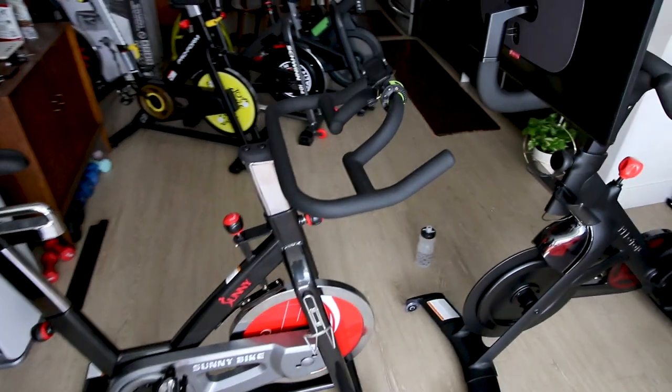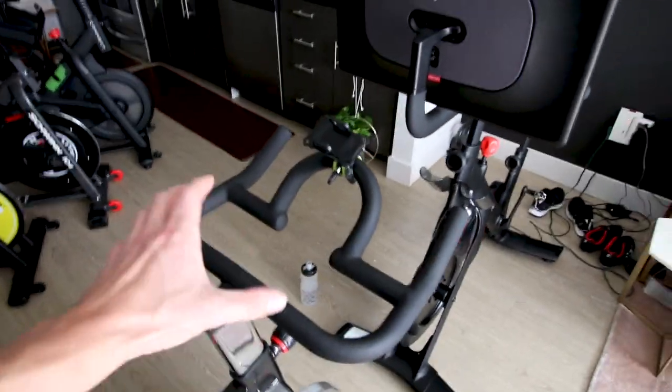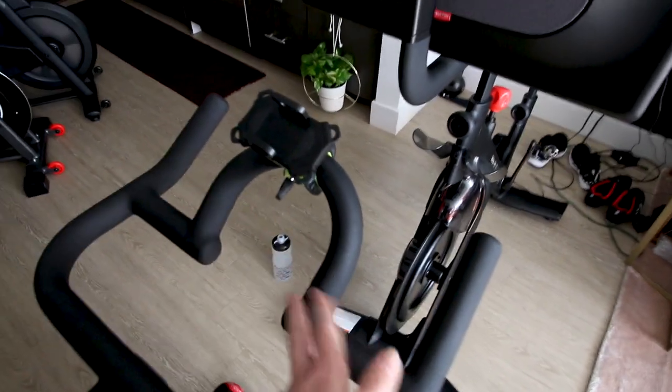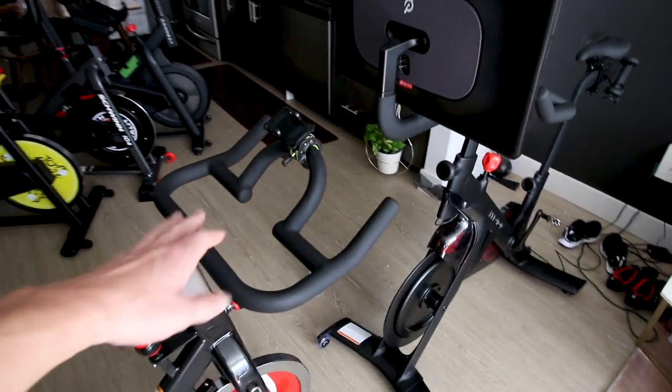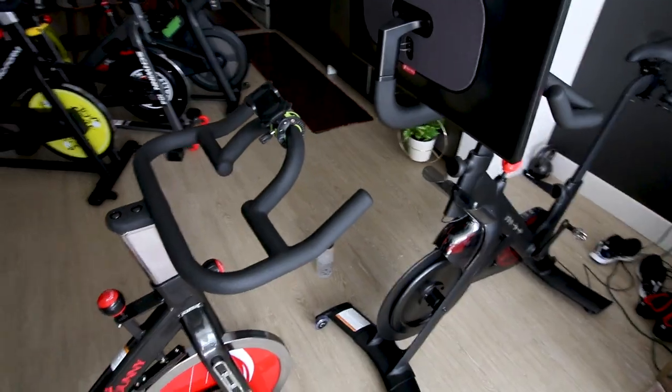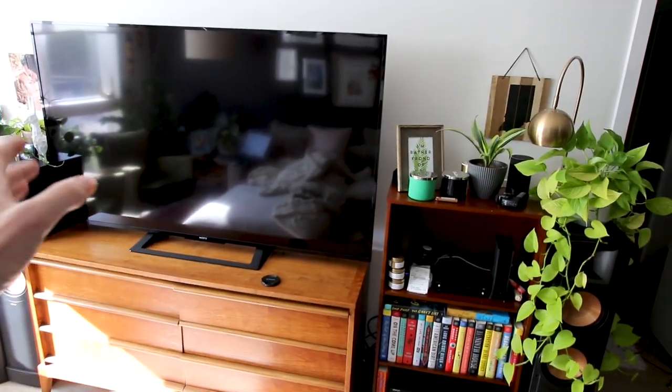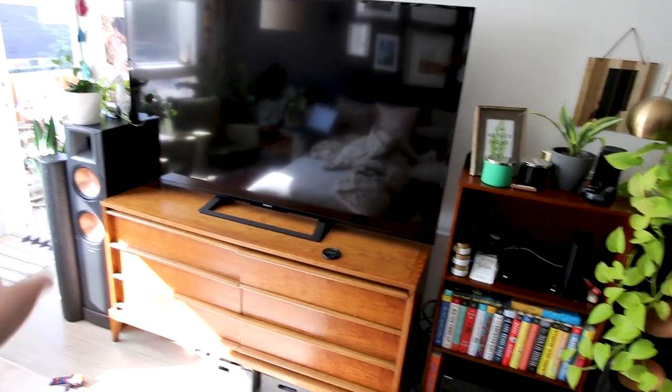You can find a way to get your own tablet mounted up here, even though there is no tablet mounting device here. There are aftermarket options for that as well. Maybe I could throw some links down there for you. I've seen some pretty neat stuff with this. And like I said before, you could just set up the Sunny bike in front of a massive TV, your own stereo system, kind of get your own custom thing going on.